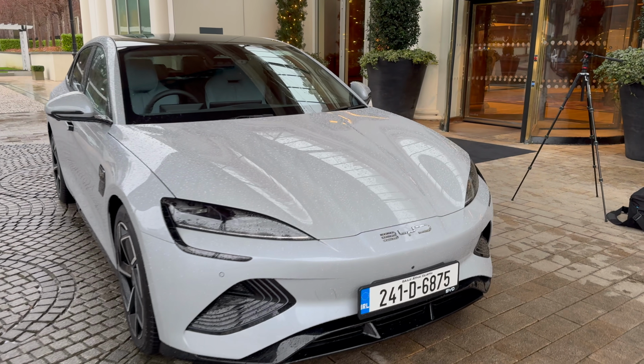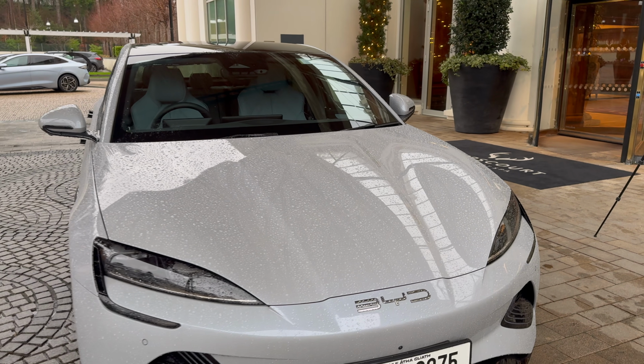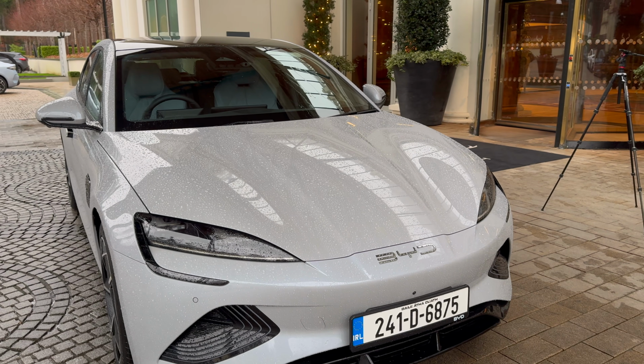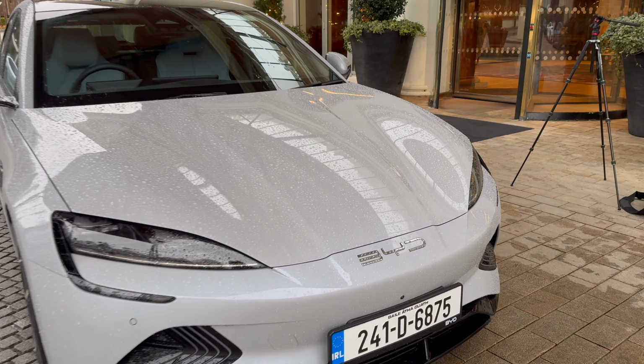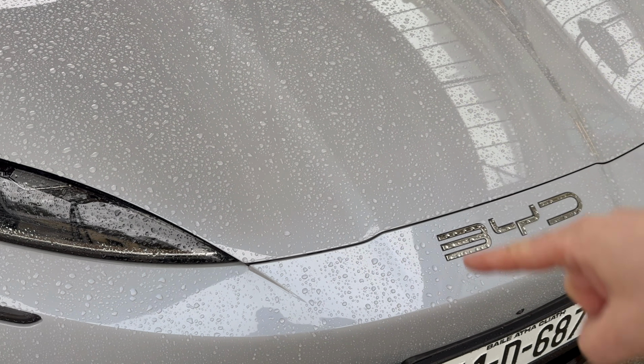I love the grooves in the bonnet. They're quite, I don't know, can I say it reminds me of a Ferrari in the bonnet? I'm not sure. I do feel there's a bit of difference of colour going on between this part and the bonnet.